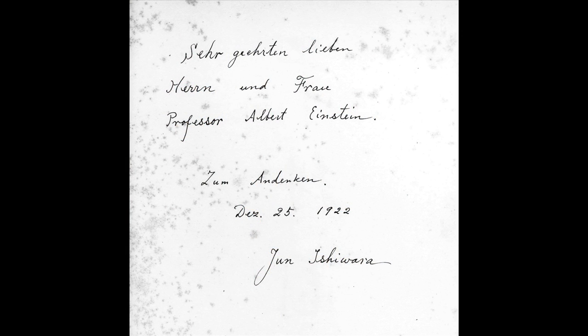Then next, please. Now, a special feature of the Princeton copy of the Hikkoen volume, and a surprise to me, is this inscription in it, dedicating it to no less than Albert Einstein and his wife. It's written by a certain Jun Ishiwara, unknown to me, and is dated 1922, 10 years after the book was published.